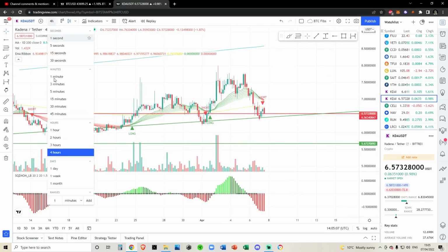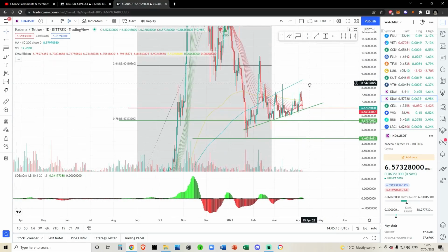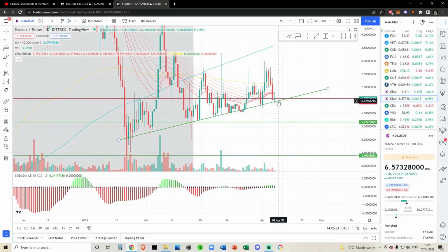And for me to become macro bullish on Kadena, I'll say it again, I said it in my last video, we need to take out this 200-day moving average, in my opinion, round about the 860. So 860, if we have a break above it, then I will be flipping macro bullish for Kadena. Until then, keep your eyes on 640, because if we take out 640, let's move it down to here, see where we'd be moving to.